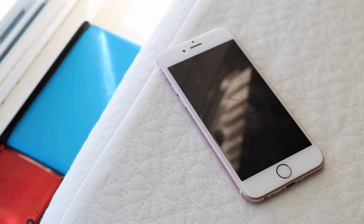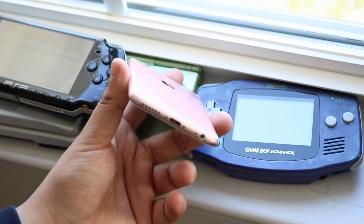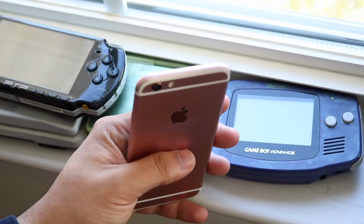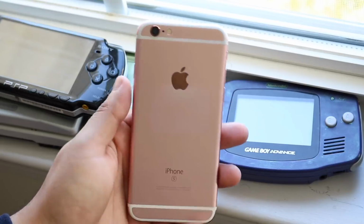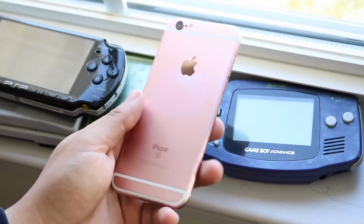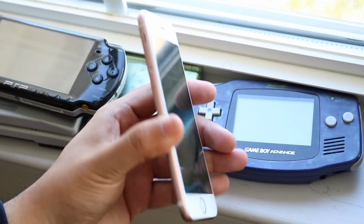In terms of the display though, the iPhone 6s had a 750p IPS panel, which wasn't that bad in my opinion. I don't think it's horrible, but it's definitely not as good as the iPhone 10's 1125 by 2436 OLED panel. And you know what, if I had to say it, even if the iPhone 6s had an OLED panel, it would obviously still not be as good as the iPhone 10's. The iPhone 10 display is very good.